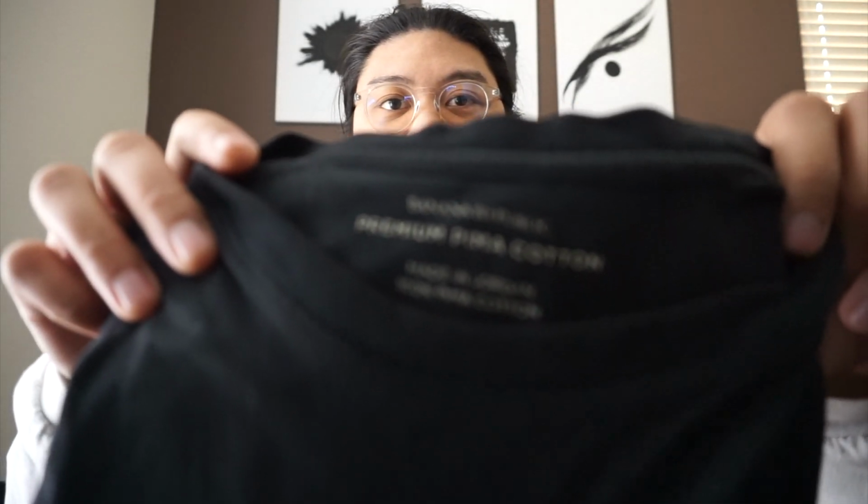Next up is a vintage shirt. It's just a black vintage shirt. This one happens to be from Banana Republic. I mean, it just feels really good, fits really well. There's not much more to really say about it. It's something I thrifted as well. I got it for like $3. So we're at a whopping $19.